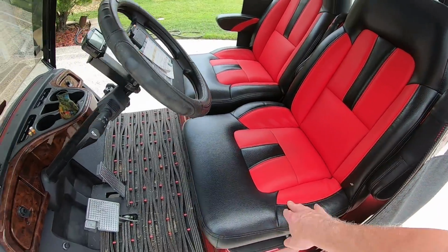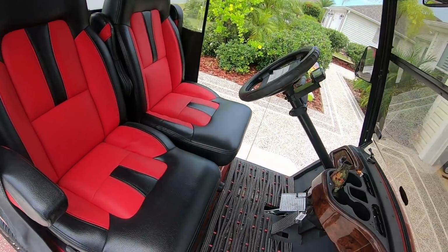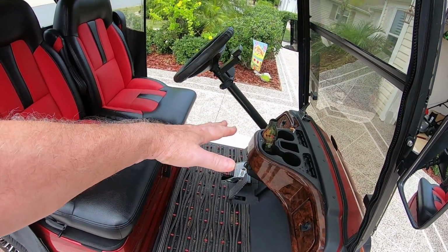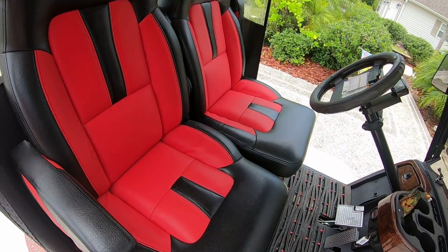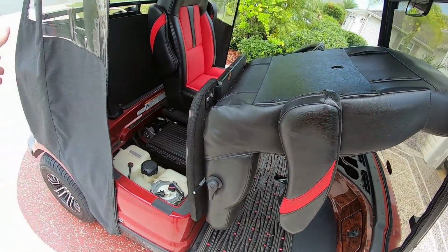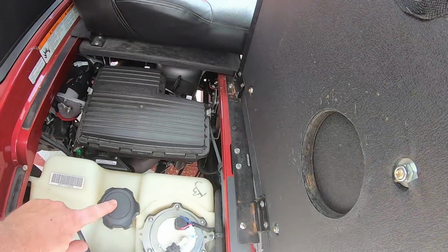Also, the reason I got buckets is because if you get a full bench seat, a customized bench seat, when you go to get gas, you have to flip the whole bench seat up. And Sue has a little bit of a muscle problem, and she couldn't really pick it up. With this one, it's just one seat that goes up. And she can handle one seat. It exposes the gas tank, which is right there. You put your gas in here.